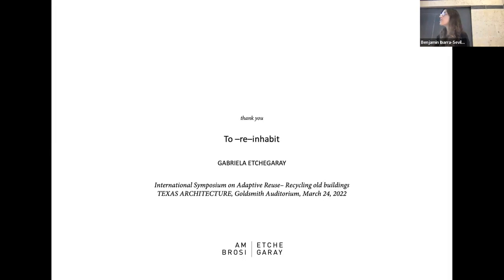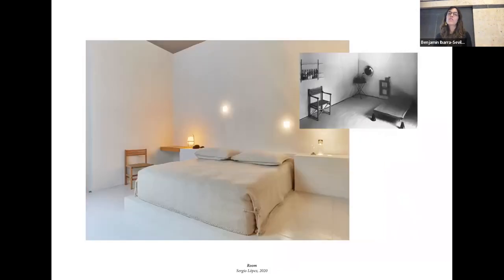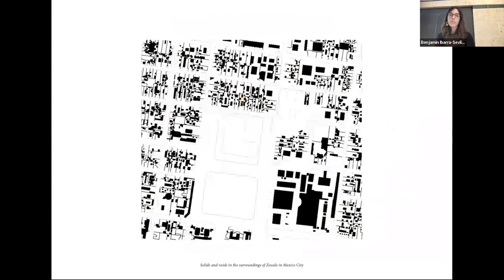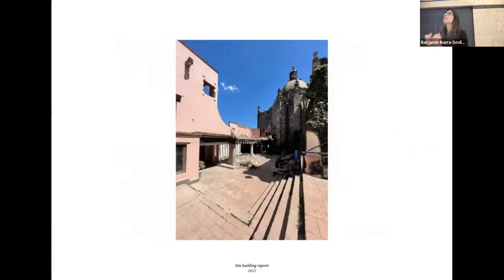So in the project of the cinematographic productora, just recently, after 3 years of having this project under different authorities, we managed to start the construction, as you saw in the last photo. And it's been incredible to have these conversations with the new team at INAH on what to preserve and what not to preserve. We're moving forward right now with demolitions, where we can eliminate all the elements that are no longer part of the history or the relevant elements that need to be conserved.